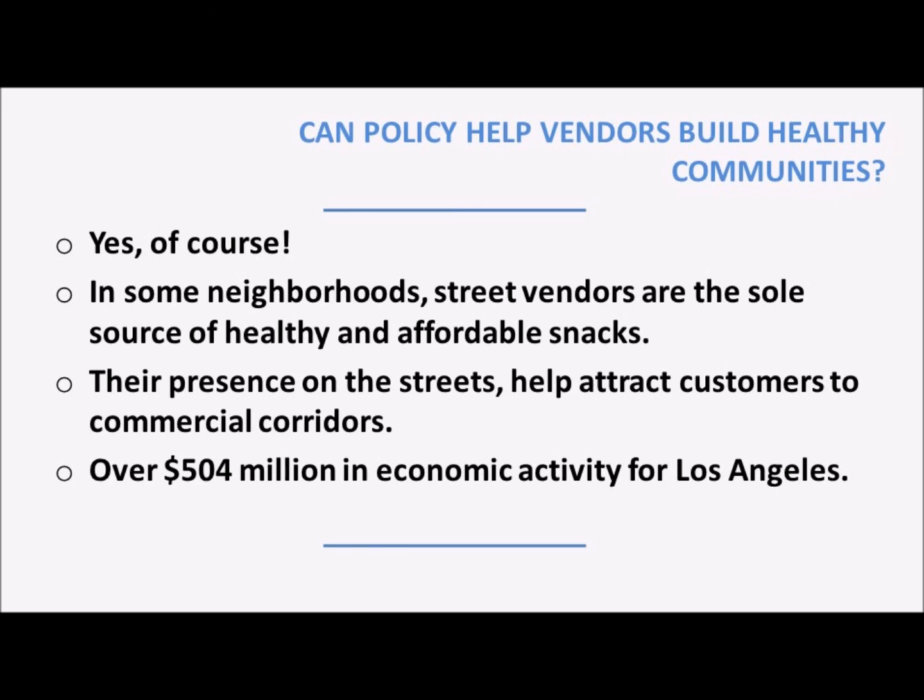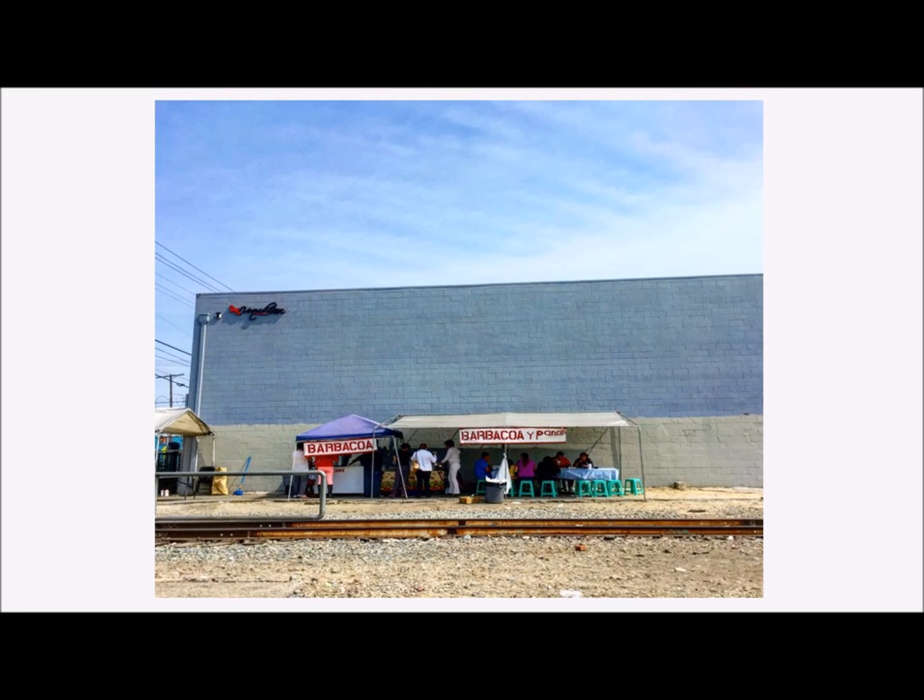For those folks that are knowledgeable about food entrepreneurism and mobile vending, it's not only about the individual entrepreneur, it's also about the cart manufacturer and the commissaries and all the different types of industries that revolve around a street vendor. So street vendors are just the cornerstone of a big food economy that oftentimes, as planners and community development practitioners, we take for granted.